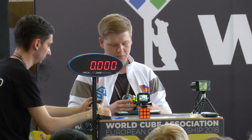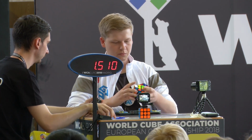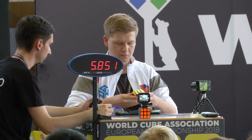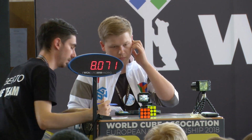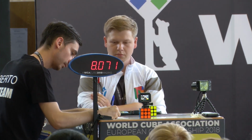He only solves on white. Here he goes. That TPS. He turns incredibly fast, but inefficiencies do give him an 8.07. There's just lots of turns that he's doing.